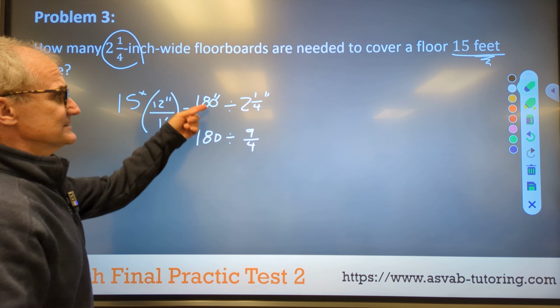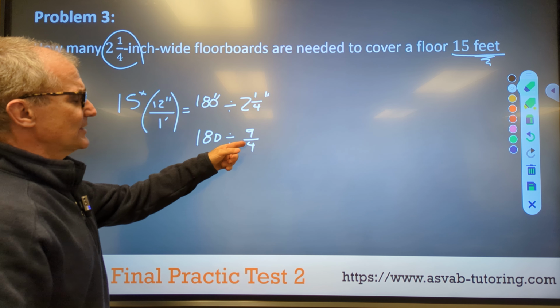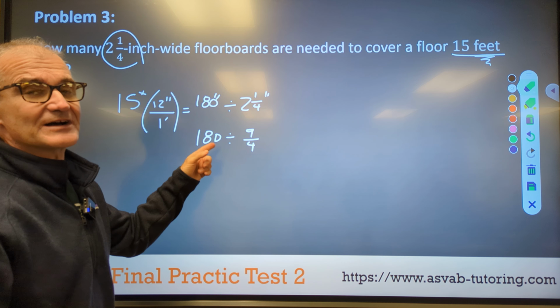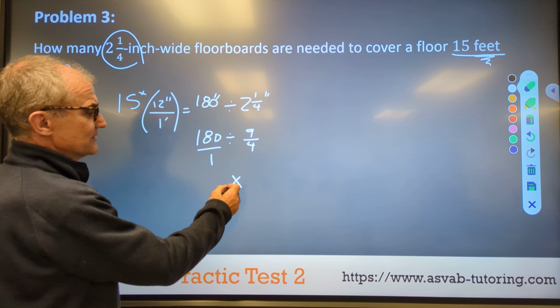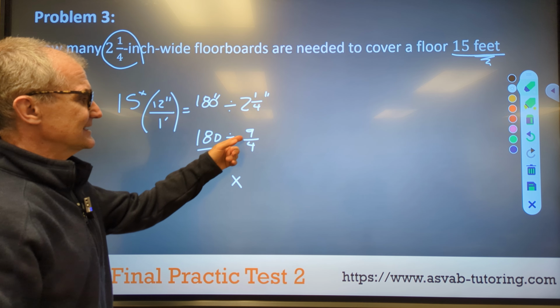So step 1, same unit. Step 2, change that mixed number to an improper fraction. Now step 3, to divide. The way I divide fractions is I multiply by the reciprocal. So that's the rule. I turn that into multiplication and I flip that over.